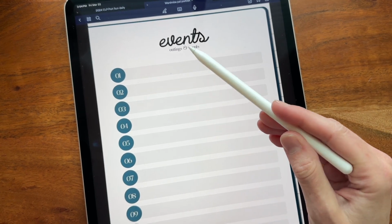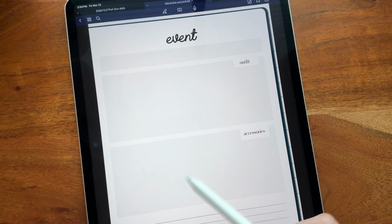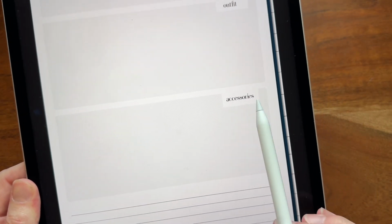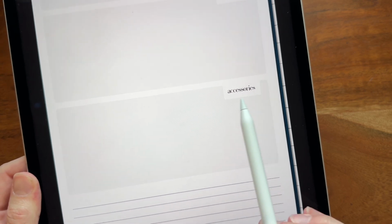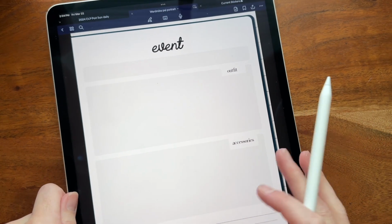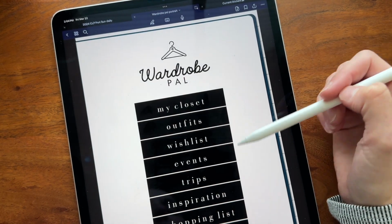You can name the title of your event, click on the day, and then it says the event title, the outfit idea, accessory idea, and room for notes here at the bottom. And then if you don't want something that says accessories, you could always just color this in with white or take a screenshot and cover it up and add in whatever else you need to keep track of for that event. Then going back to the main page, we have trips.